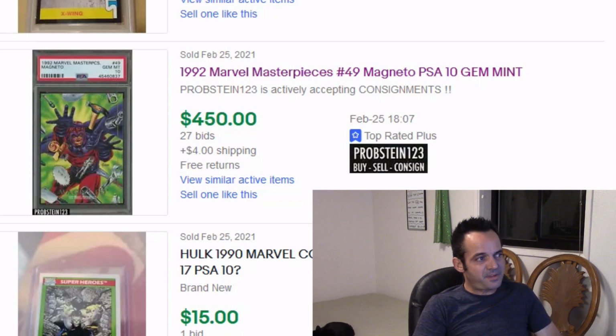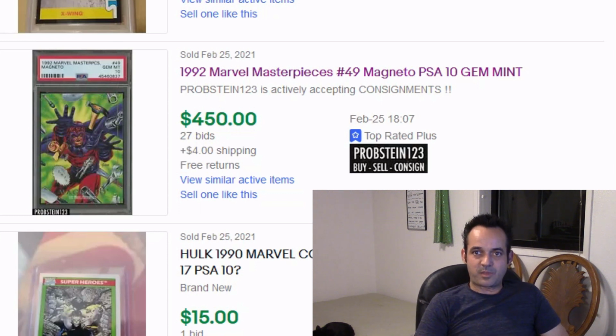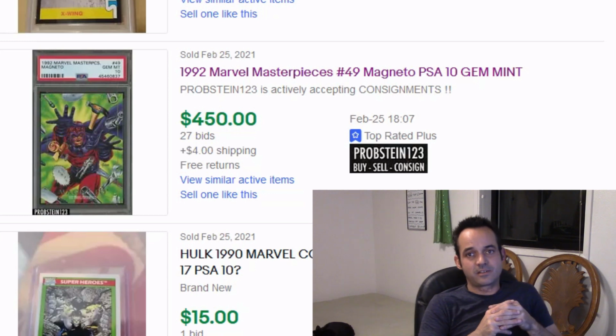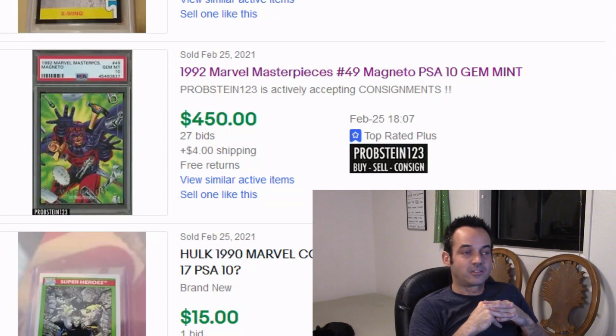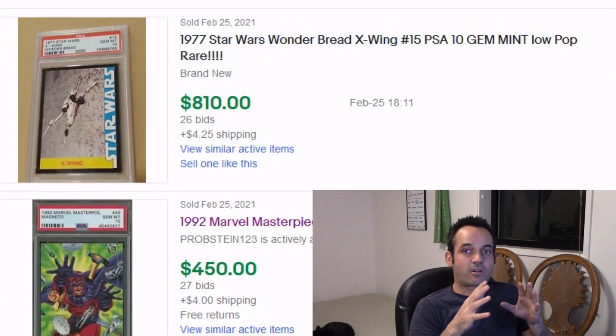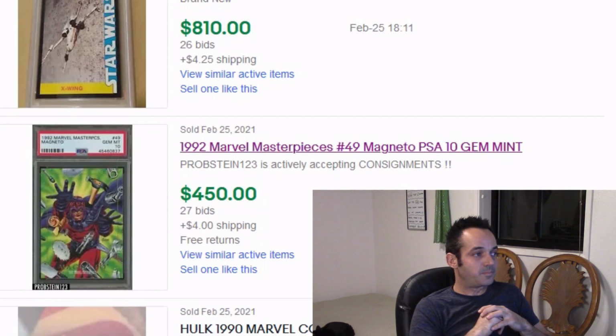I have multiple copies. I just don't think that they're centered very well. And so that's the only thing that's really keeping me from possibly sending them in. I haven't sent any in to get graded yet for my Marvel cards, but I should probably get it done sooner rather than later. Looking at these prices and seeing what a lot of these are going for, I think if you have cards that you think are going to grade as a PSA 10, you should do it.